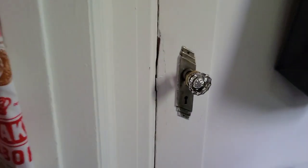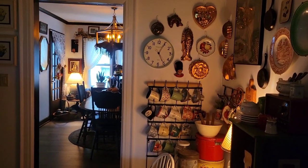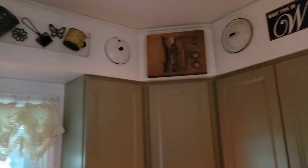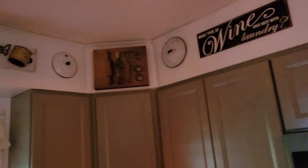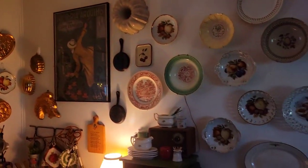Again, this is my basement door, and look at that fancy doorknob. Every door in this house has a glass doorknob. I have some things up above. Every other house I lived in had storage or a space above the cabinetry, and I never really had, I can't remember what they call this. But you can hang stuff up there. So yeah, that's pretty much it.